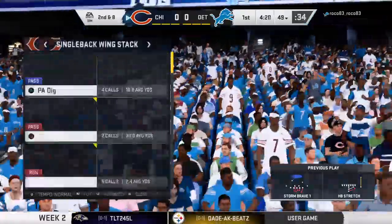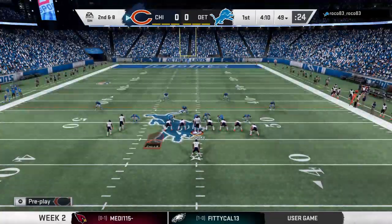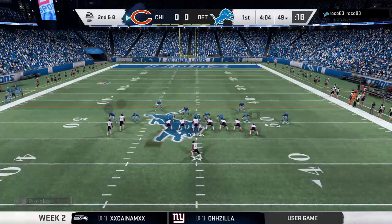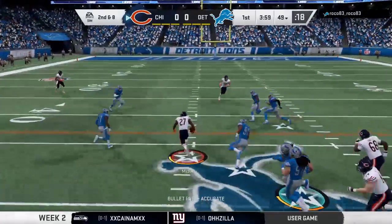Well, we saw him there trying to get it to the outside, trying to get to the perimeter, but not a whole lot of room there. But there's got to be one positive to that. If you keep moving laterally, creases tend to develop as the game moves on, and they can run it back inside later. From just shy of midfield, Trubisky.